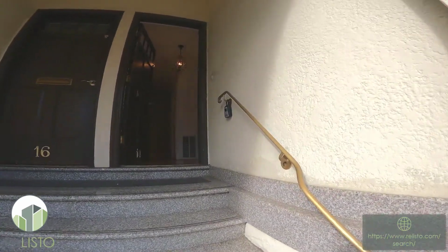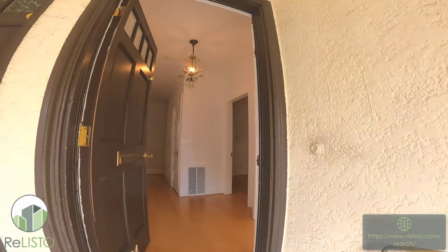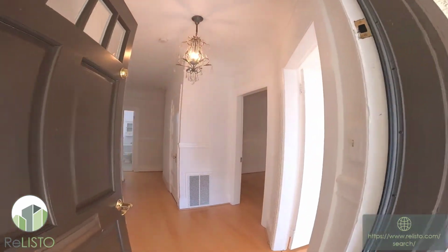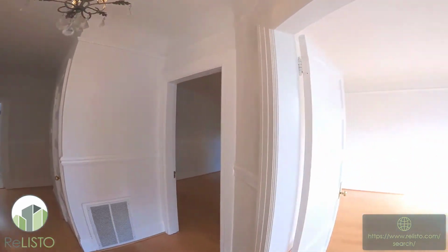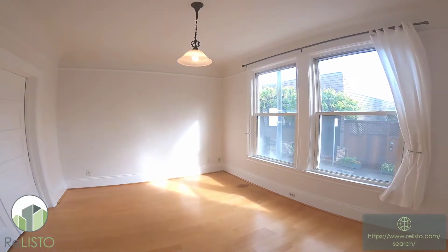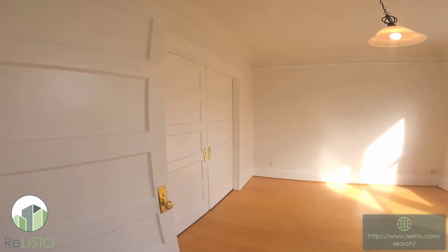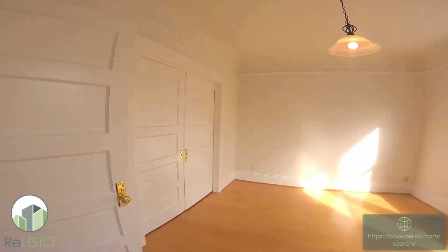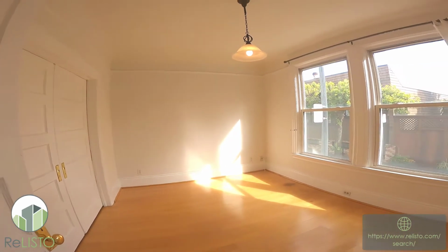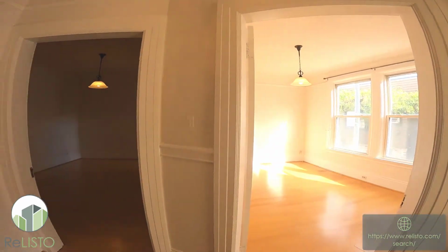This is a beautiful, beautiful place on a nice quiet cul-de-sac, and yet at the same time you are only steps away from Dolores Park. Lots and lots of light in here. This is our great room. As you can tell, lots of light. These doors are closed shut so that you can have a separate room in the other one. Love the hardwood floors in here.